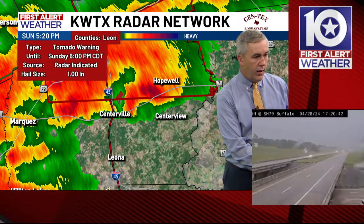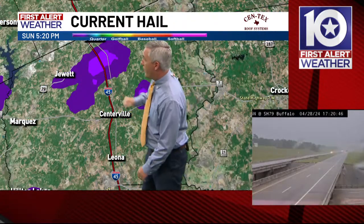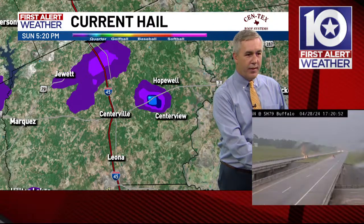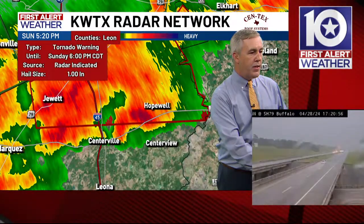Let's see if the radar is estimating that. Yeah, so actually this little cell here is stronger now than this one. So you've got the hail core, you can get into quarter size or so hail. Sometimes Mother Nature throws you little curveballs. So right now, we're going to watch both these areas.